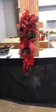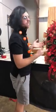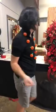Okay, so now we've got some red, so we want to add some color. Okay, we've got lots of red in here, which is great because red reminds me of Christmas. It's one of my favorite colors, but I want to break it all up by adding something different, okay?